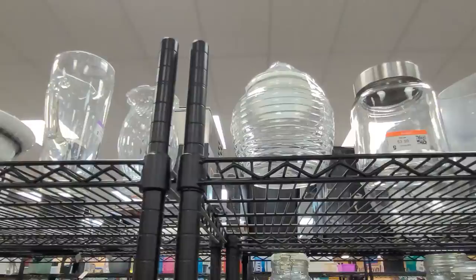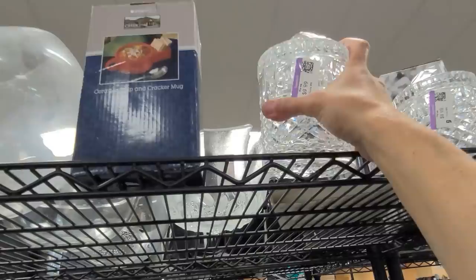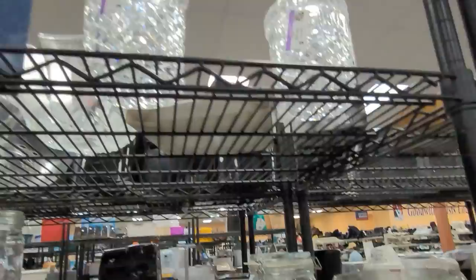Up here we have a honeycomb style canister. Those are quite nice. This is beautiful. A crystal canister. Just a bit much for me for resale. There's a pair of them up there though. Let's leave those. Here is a bag of chess pieces.